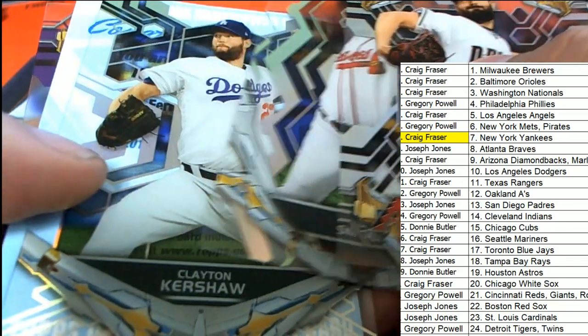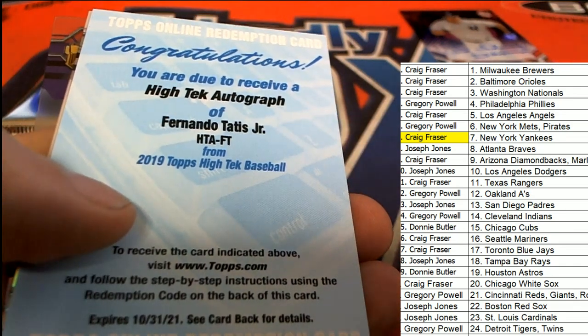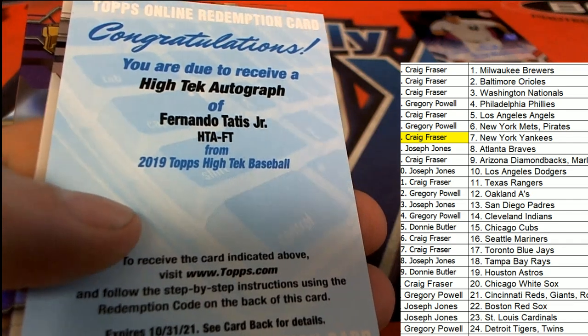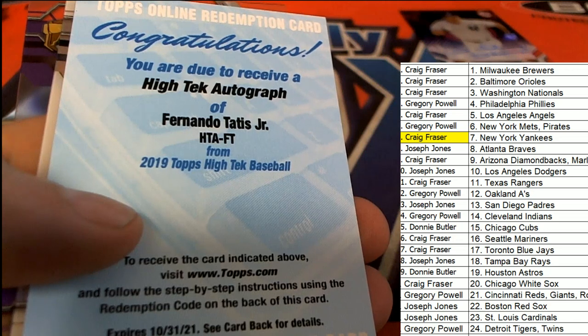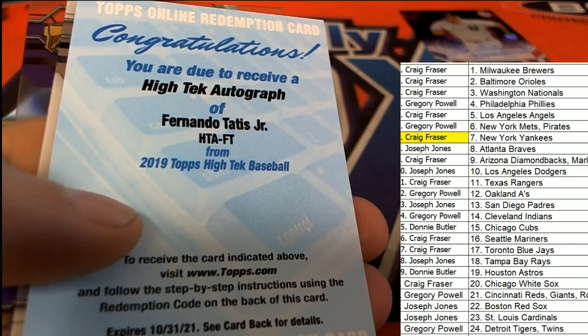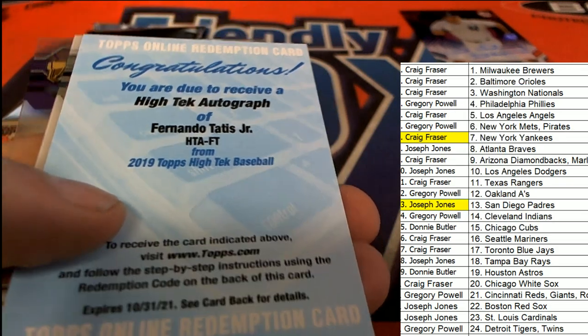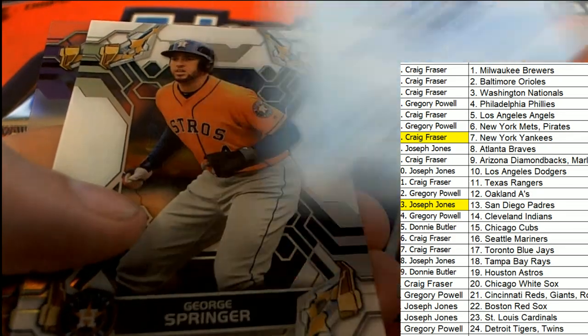Looks like we have a redemption coming up. Oh my. The Padres hit. All right. So who had the Padres? That's Joseph J. Congratulations. Boom. Nice hit.